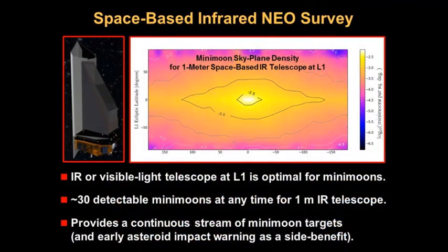If you put a 1-meter diameter mirror with an infrared camera at L1, we think that there would be 30 detectable mini-moons on the sky plane at any time, so that you'd have dozens of mini-moons available. They're going to come in and out of visibility, so that over the course of a month or 6 months or a year, you're going to see many, many dozens of mini-moons, and that's extremely interesting to us.